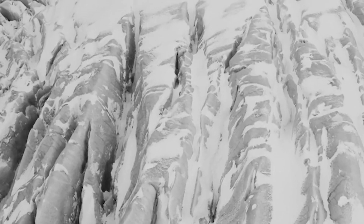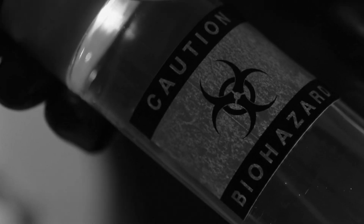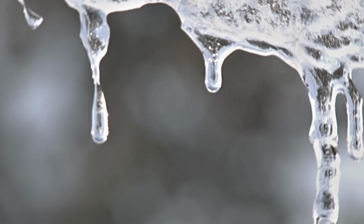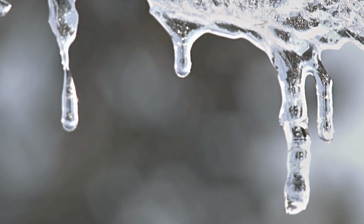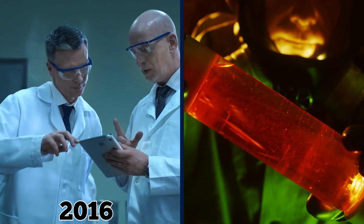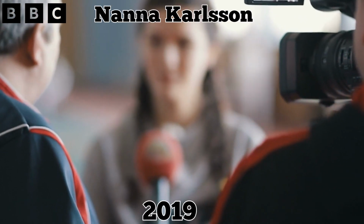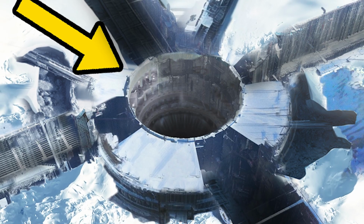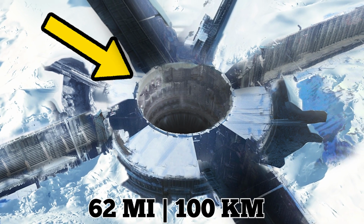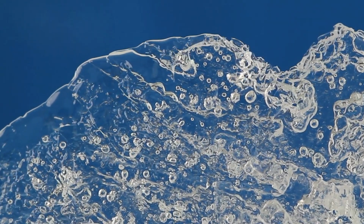The Army assumed that the site would remain frozen in the ice forever and left behind dangerous biological, radioactive, and chemical waste. But as we know today, glaciers are melting at unprecedented rates. A 2016 study concluded that if the waste isn't cleaned up by the year 2100, it'll start leaking into the surrounding environment. In 2019, Danish scientist Nana Carlson told the BBC that the base was still 62 miles from the glacier's edge. The good news is that there's time to clean it up. The bad news is that experts don't know how much time because the ice is melting rapidly.